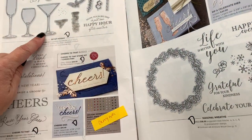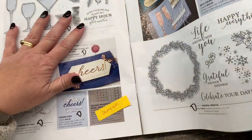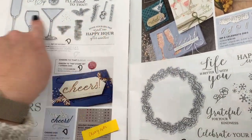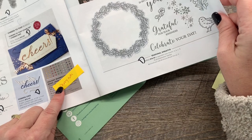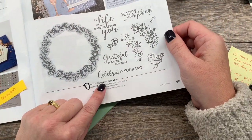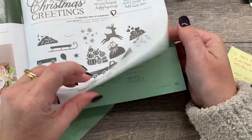All right, the Sip Sip Hooray and Cheers to That bundles are all being discontinued, including their components and discounts. So this is a great set. I'm sad to see it go. I wish it wasn't going. I am excited that the Holiday Rhinestone Jewels are being carried over. So that is good news. I really liked those. The Seasonal Wreaths are being discontinued and the two host sets will be discontinued.